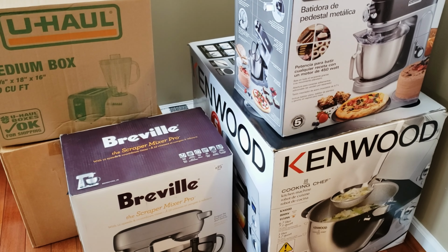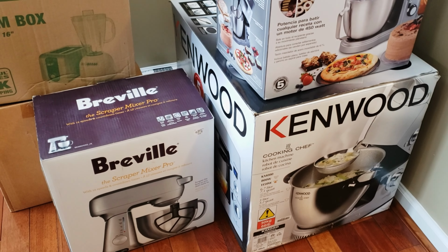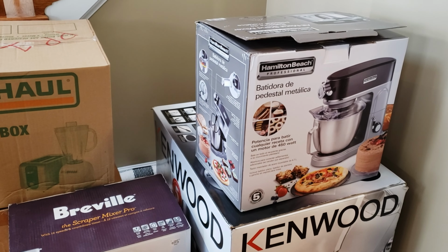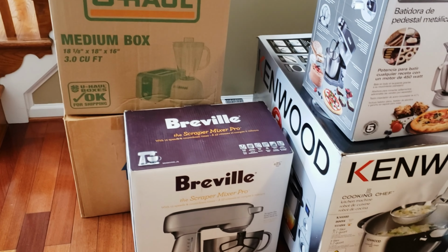Right here by the stairwell, we have the Breville Scraper Mixer Pro. We have the Kenwood Cooking Chef still in the box. And we have the Hamilton Beach, which we are going to get to and do a full test and review on. We got a couple boxes over here.